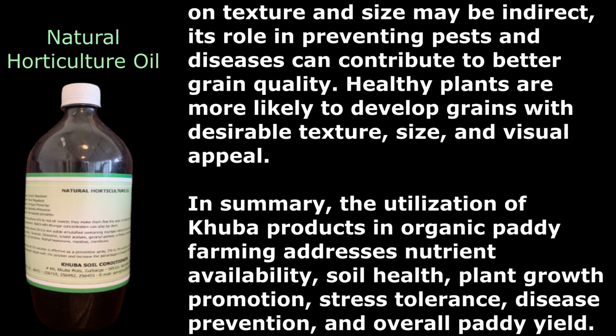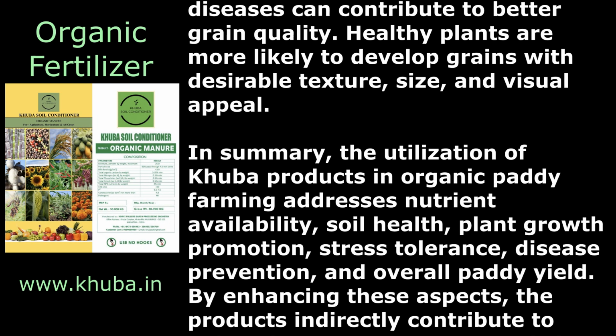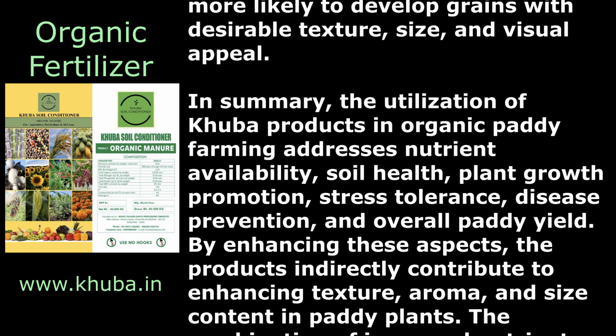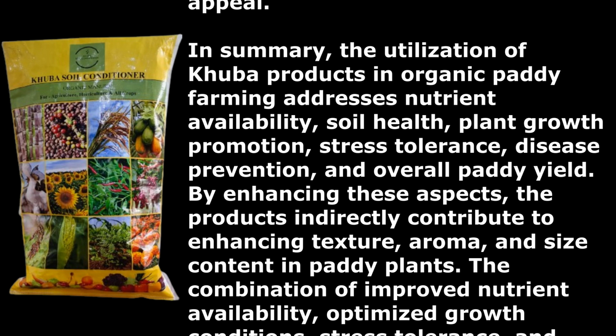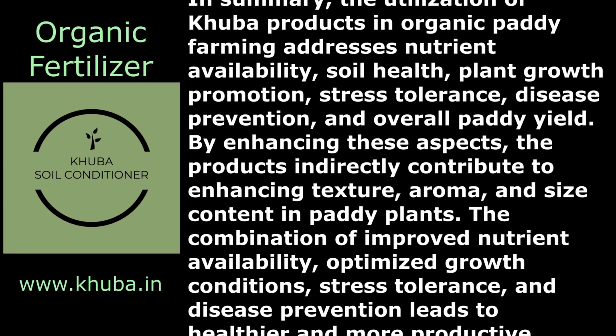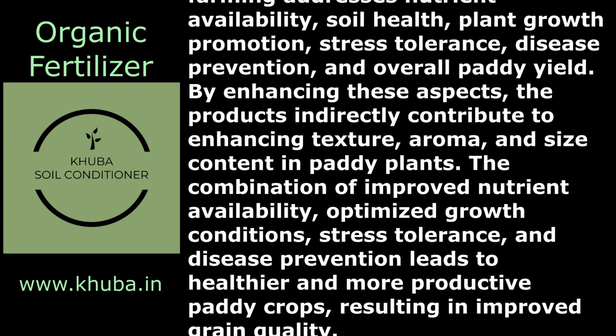In summary, the utilization of Khuba products in organic paddy farming addresses nutrient availability, soil health, plant growth promotion, stress tolerance, disease prevention, and overall paddy yield. By enhancing these aspects, the products indirectly contribute to enhancing texture, aroma, and size content in paddy plants.